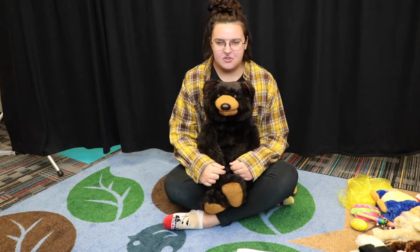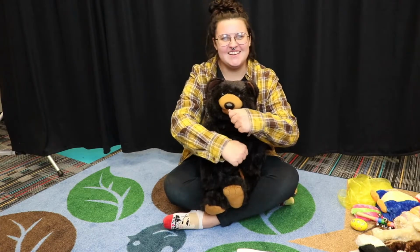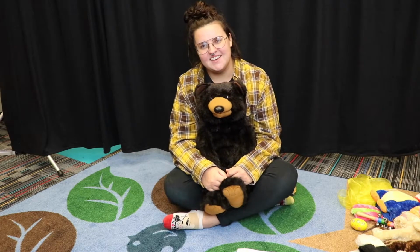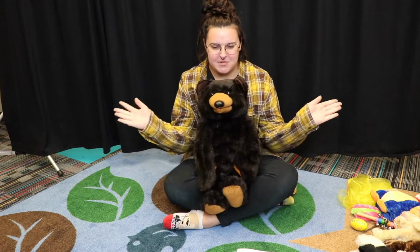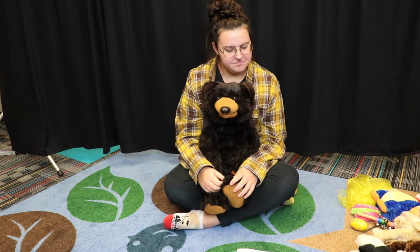So we're gonna do the wheels on the bus go round and round, round and round, round and round. Wheels on the bus go round and round all through the town. And then you can go with the other verses, of course. You can do the doors go open and shut, or the wipers go swish, swish, swish. There's a lot of verses.